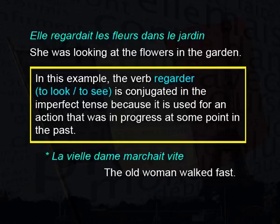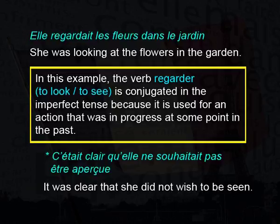La vieille dame marchait vite. The old woman walked fast. C'était clair qu'elle ne souhaitait pas être aperçue. It was clear that she did not wish to be seen.